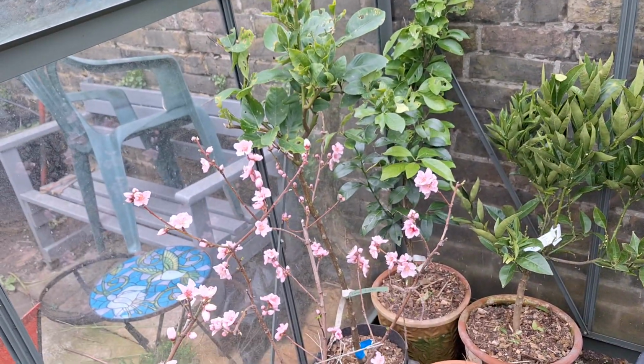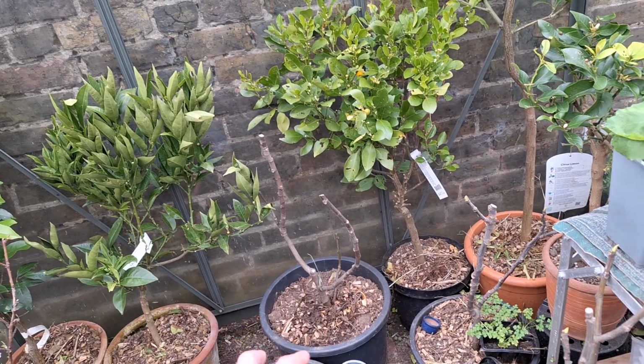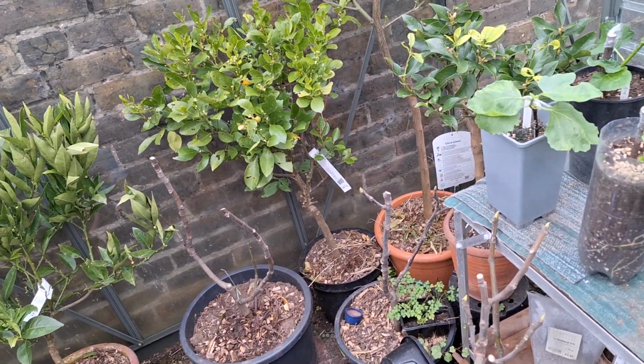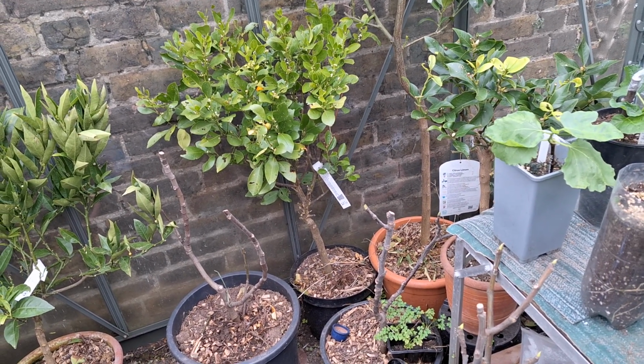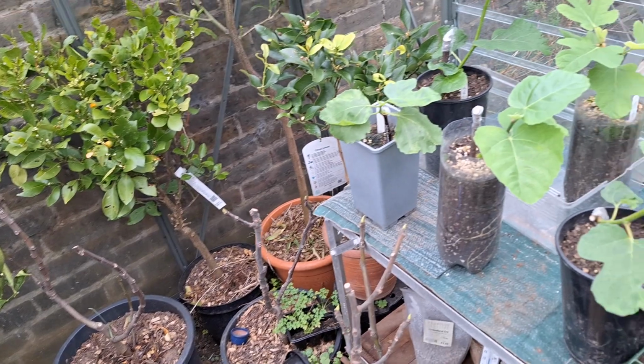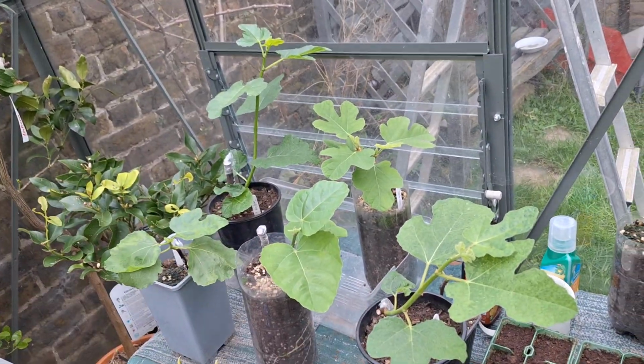It's all starting to kick off. I'm really excited. I'm really hoping that I don't get the caterpillar problem with the figs again. If I do, I'm going to have to make some sort of spray. But luckily these guys haven't, there's no sign of them being affected by it at the moment.